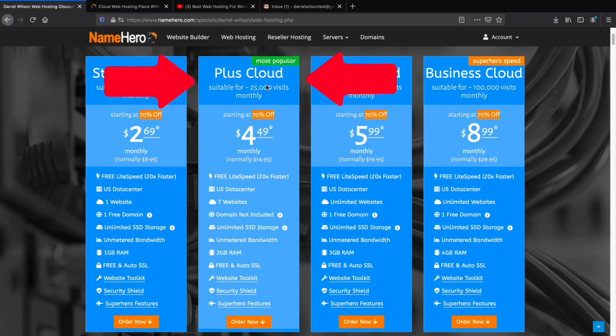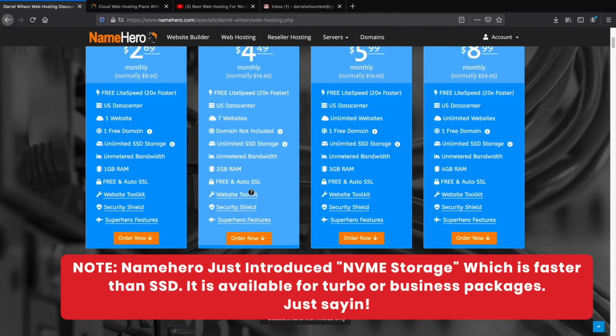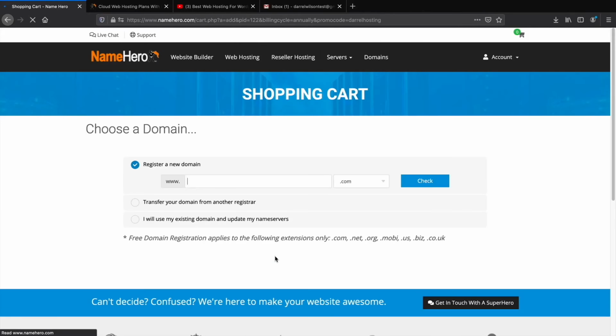I think that's suitable for people getting started out with their website. You also do get a lot of space, a lot of bandwidth, and you do get a free SSL with your package. So you'll scroll down and you'll see order now. You can select any package that you want, but if you get longer than 1 year, you do save a little bit more money. So 1 year is $4.49 a month, 2 years is $4.19, and 3 years is $3.89. So go ahead and select the year. I'll just put 1 year just for this tutorial.